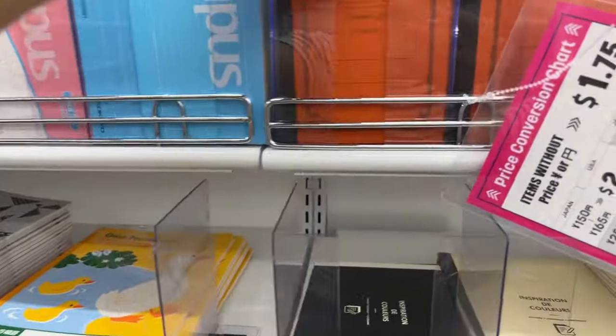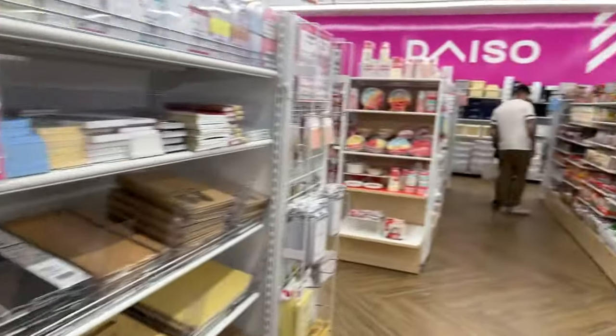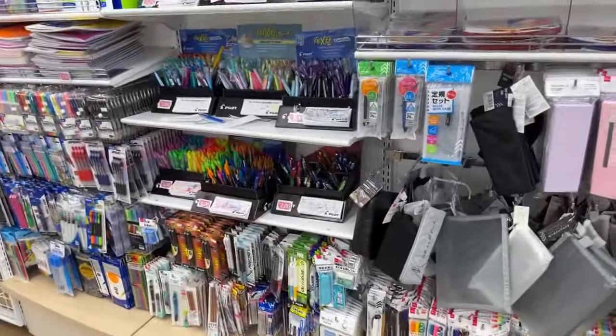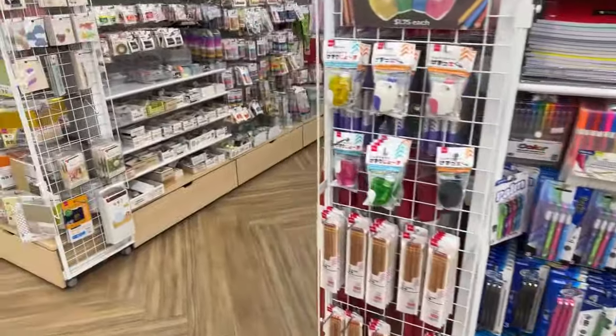This looks so cute. I like the font. It kind of looks vintage. Tell me if I'm going too fast, you guys. We have office supplies, school supplies.